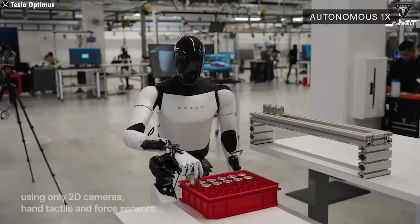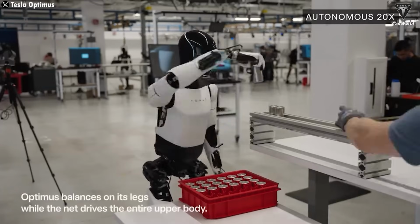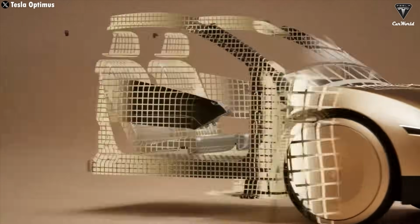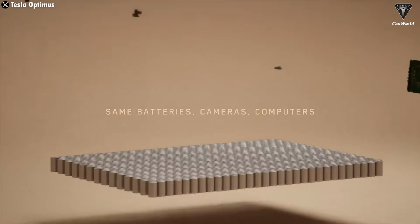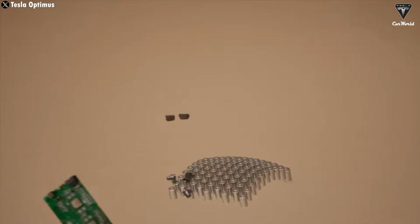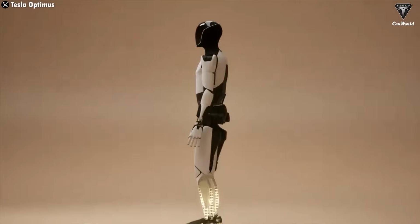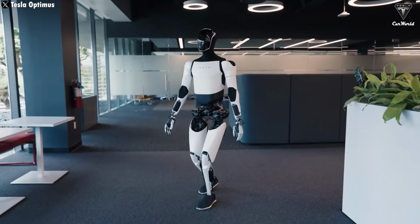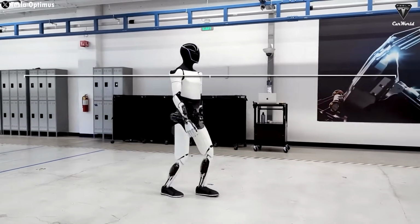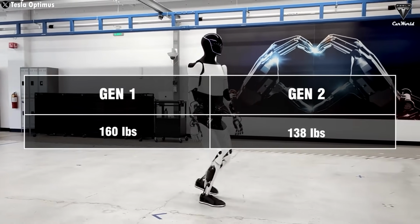Tesla now uses 4680 batteries to operate Optimus instead of 2170 batteries like the older versions. By integrating the 4680 battery into the Tesla bot, the design of Optimus becomes more compact, eliminating the need for a large and bulky battery pack. This not only improves performance, but also significantly reduces the weight of the robot. For example, the second-generation Optimus has lost 22 pounds, from 160 pounds in the first generation to 138 pounds.